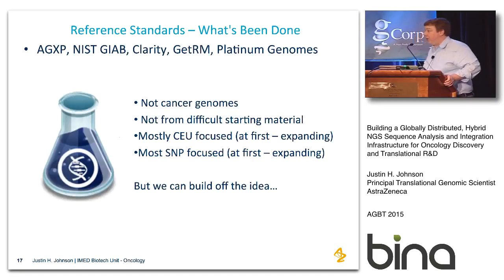So reference standards aren't new, but there's definitely been a resurgence of them over the past few years. I'll highlight one here, the Genome in a Bottle. It was started by Justin Zook and Marc Salit at NIST, and it's a great effort to establish an answer key to whole genome sequencing. But given that 90% of the sequencing done at AstraZeneca is for oncology, it falls short in several key areas. And it's not to say that it's not useful, it's just that it falls a bit short. And all of these things that I'm mentioning, after talking with Marc and Justin, are all on the roadmap for the Genome in a Bottle.